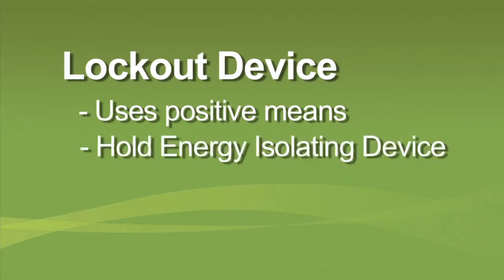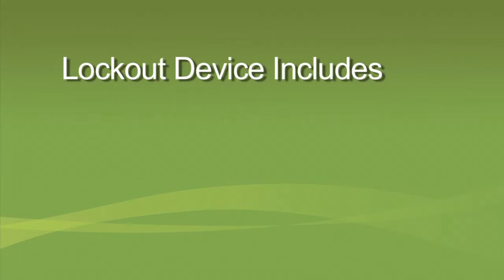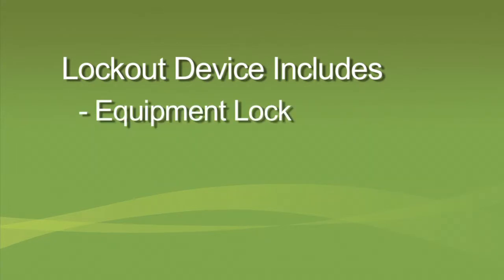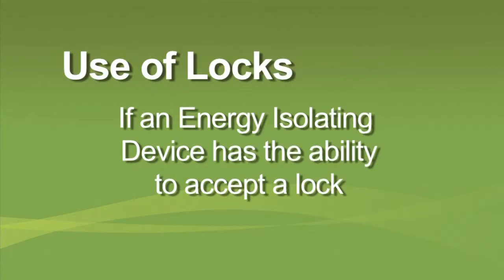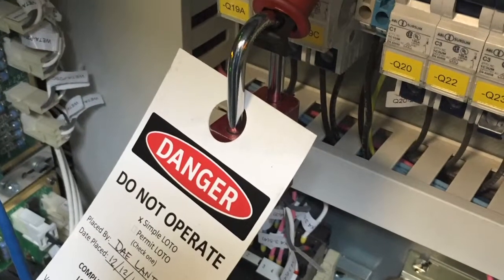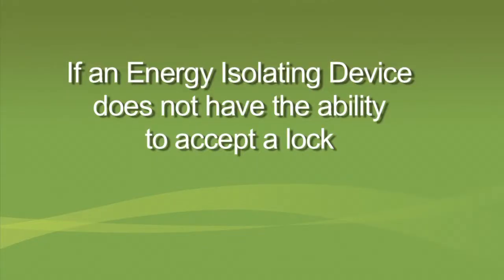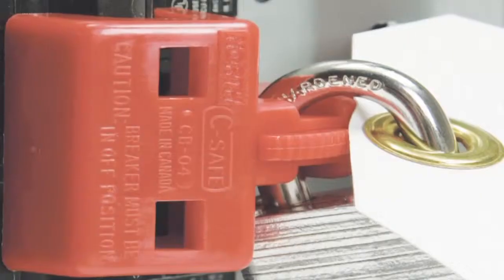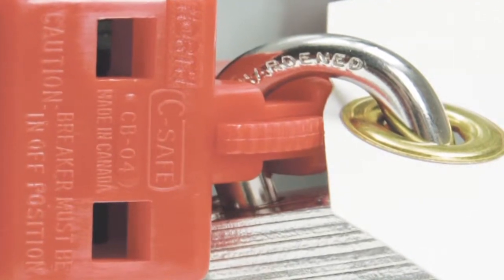A lockout device is a device which uses positive means to hold an energy isolating device in the LOTO'd position. A lockout device always includes an equipment lock and may include a hasp, a chain or cable, and/or other LOTO adapter. If an energy isolating device has the ability to accept a lock, then a lockout device must be used with the tagout device. If an energy isolating device does not have the ability to accept a lock, then an adapter must be used so that the lockout device can be used with a tagout device.